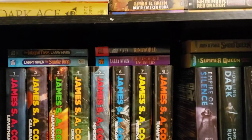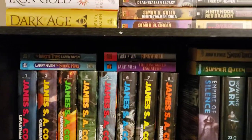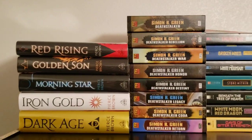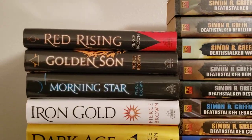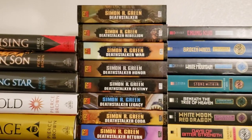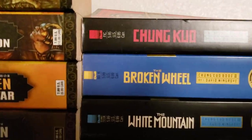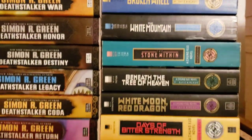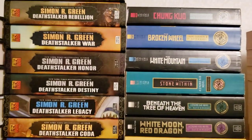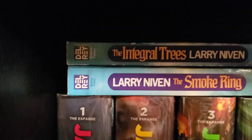I've got these organized, and it goes from science fiction to fantasy to horror, or somewhat like that, so let's just do it here. Up top, on the top shelf, we've got, of course, the Red Rising series by Pierce Brown, and the Deathstalker series by Simon R. Green, and then the Chung Kuo series by David Wingrove. That's a pretty rare series there that came out in the late 80s, 90s. Hard to get. And then up here we've got Larry Niven's Ringworld and the Integral Trees.